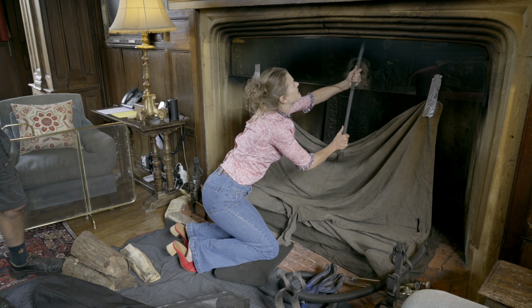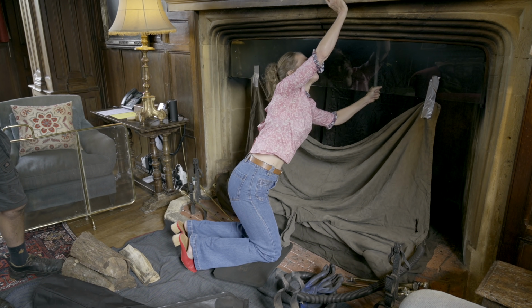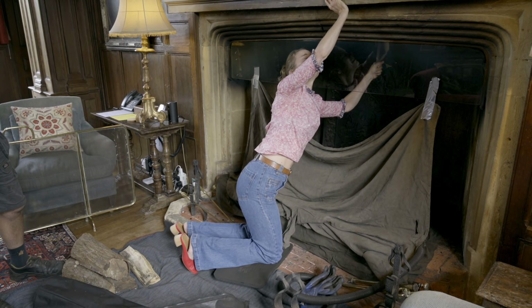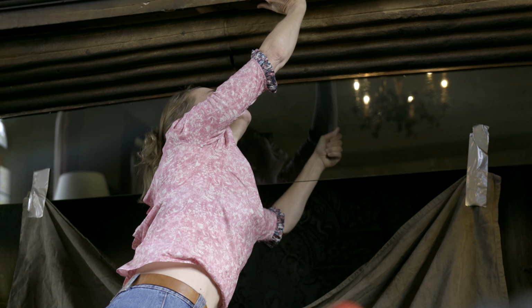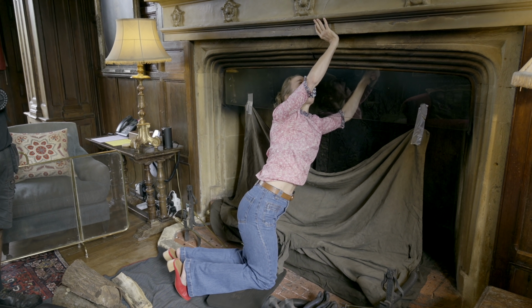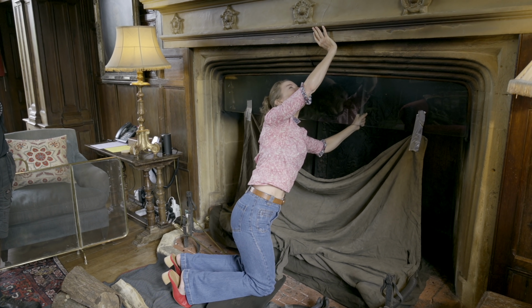Oh my goodness! All right, I'm going to go up. Okay. One second. It's stuck. Okay. And you can feel that there's good stuff coming down. Soot. Okay, good. There's soot coming down. Do I spin it or anything? No, you just need to pull it up, down, up, down. Okay. There you go.